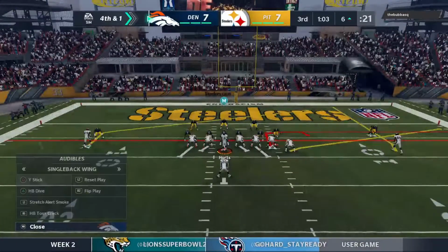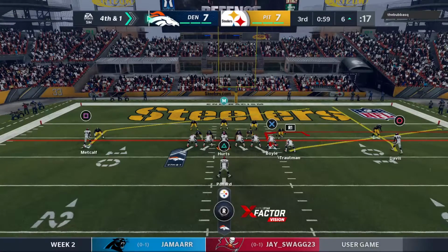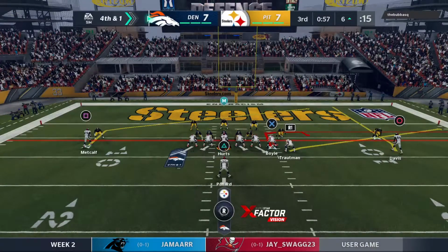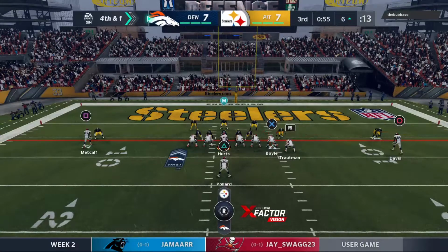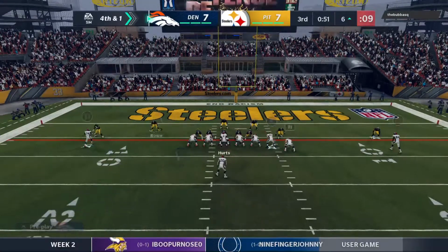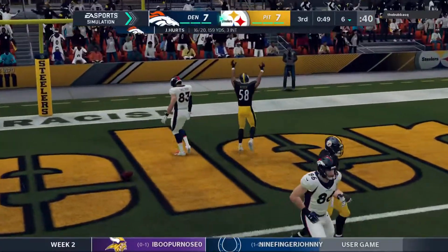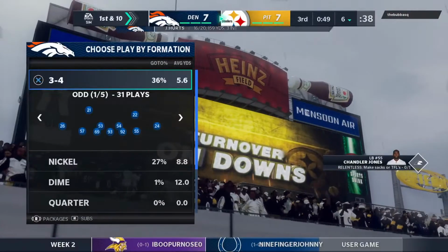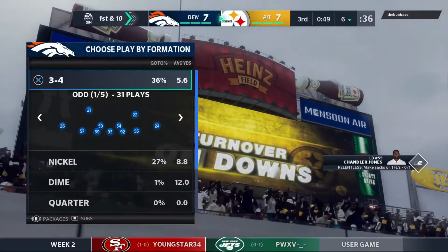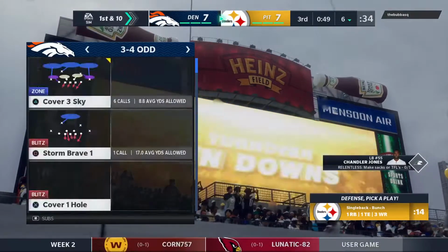And no move to get the offense off the field. They'll stay put on 4th and 1. They'll drop the throw. And that is going to be incomplete. The Broncos unable to convert here on 4th. And this Steeler defense able to come up with a stop.